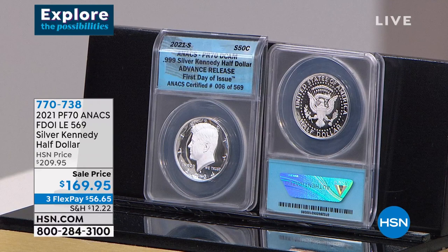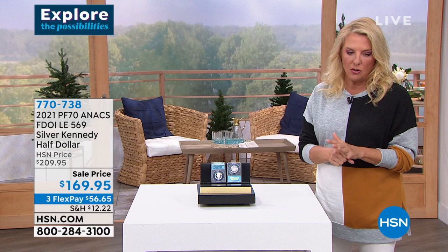But this next one, we actually expect to sell out early on it too. 2021, it is perfect. Annex, first day of issue limited edition of the Silver Kennedy half dollar. So Mike, let's jump into this. Another silver coin, different story.